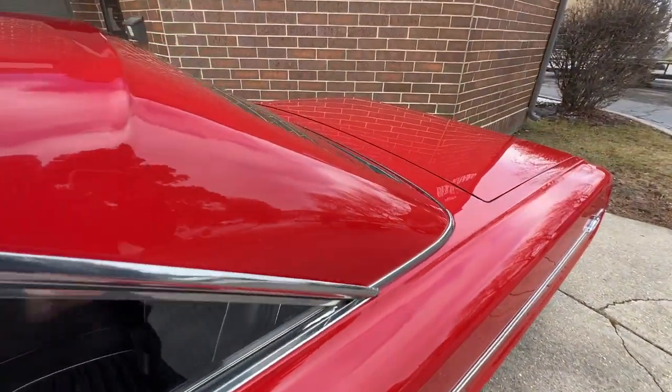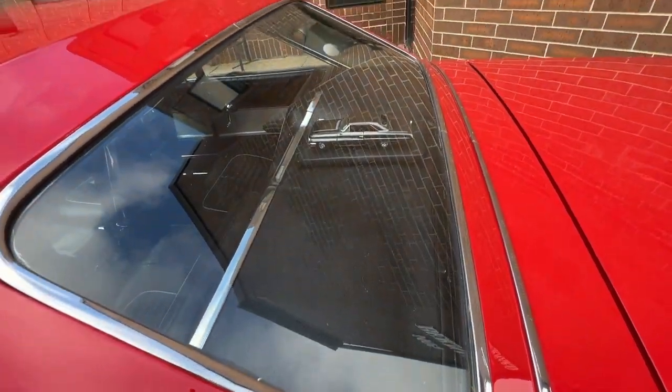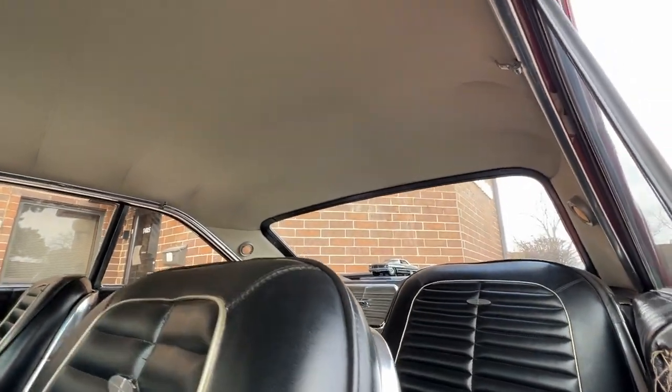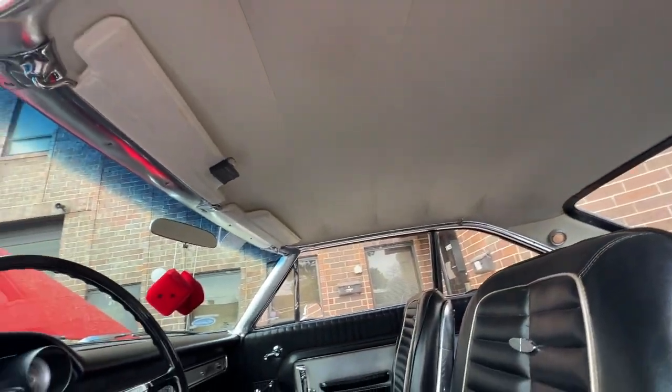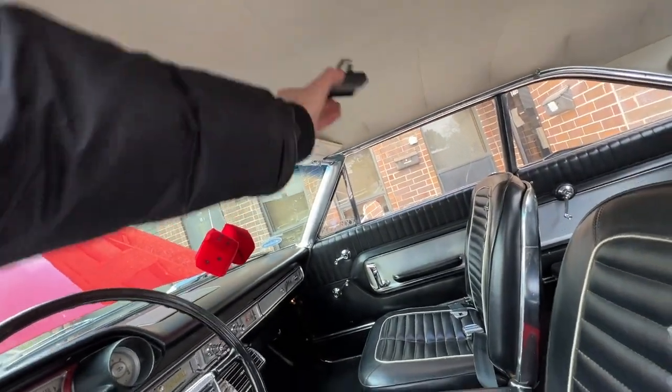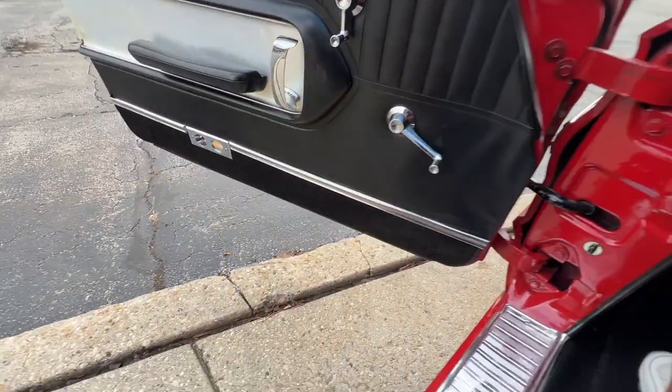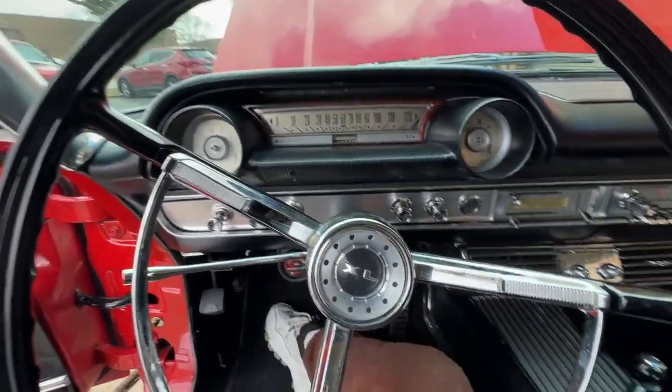Your package tray in the back, with exception of the car, is exactly how it should be. Your headliner is mint, with the garage door opener. I can't tell you how many cars I find with the garage door openers in them. Whew.